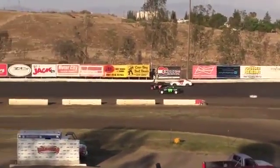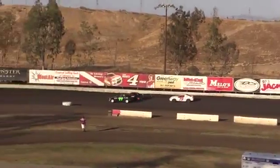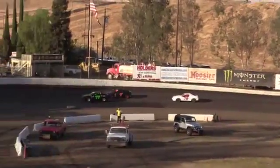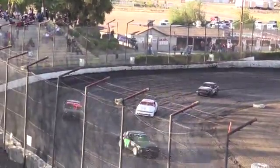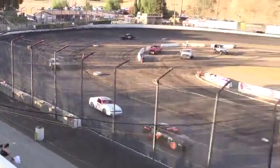And that front end plowing. You can see the 7 machine trying to turn left. The car goes straight. So these mini stocks are having to work with this freshly watered down track. Front wheel drive. Some cars are handling, others aren't.